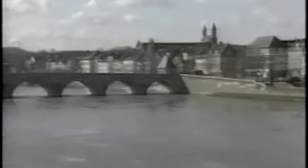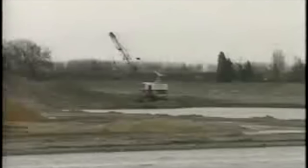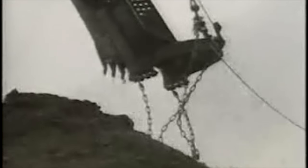To prevent flooding along Holland's other southern river, the Maas, engineers are broadening it, removing 35 million tons of gravel from its banks. As the river spreads out, it'll create a natural wetland, a buffer zone, great for absorbing floodwaters and more, as environmentalist Don Shepard showed me.